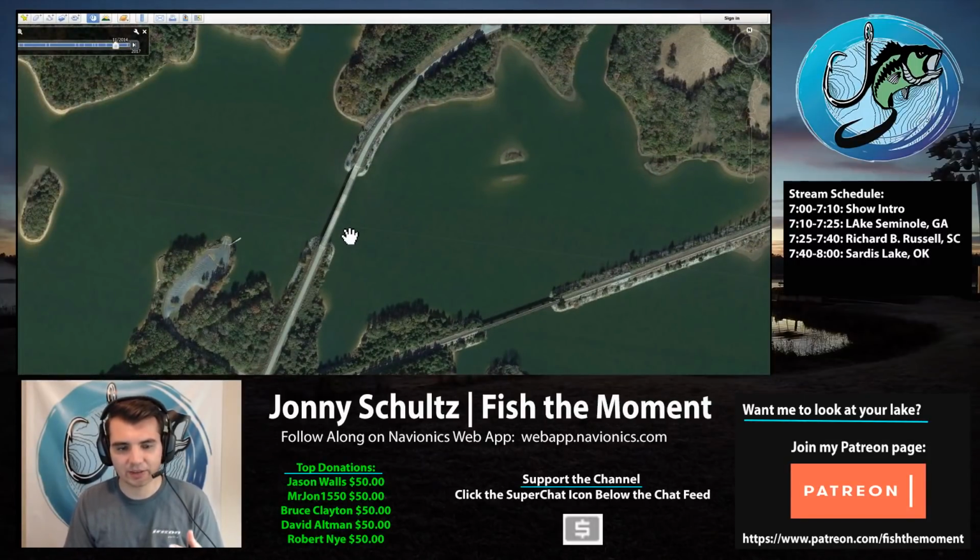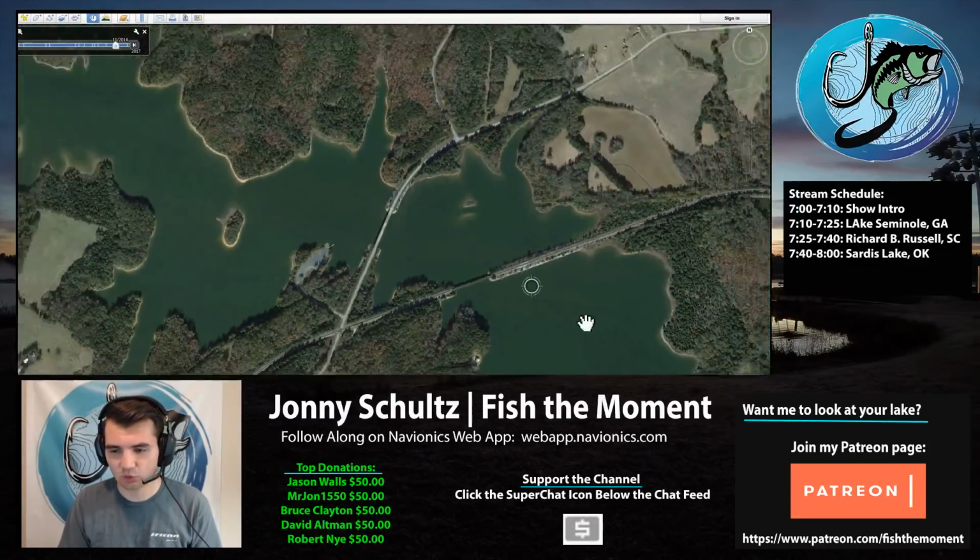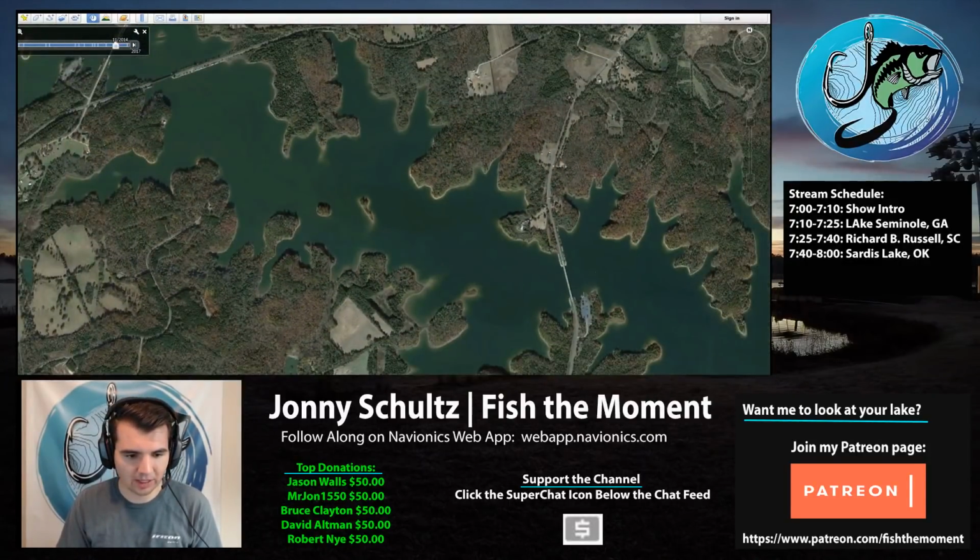And so what happens is right before it rains, the front is moving through and you'll have a change in pressure, so barometric pressure, and you'll normally have some stronger winds, and that's going to get those fish super active. And so you can catch them up shallow on these rocks. If you're running back down the lake, can we go back over to Navionics?